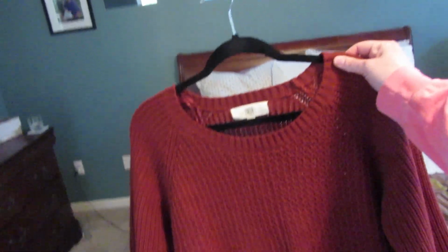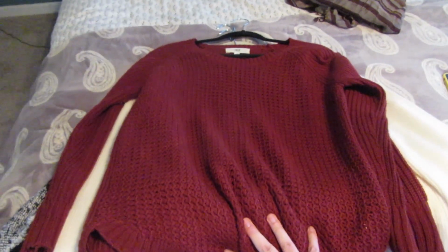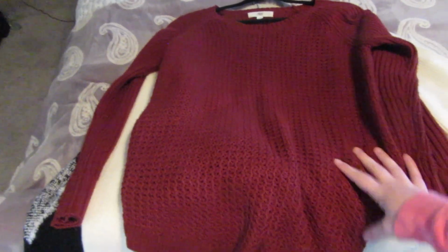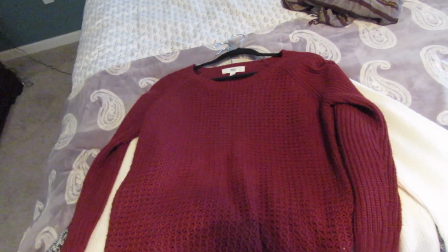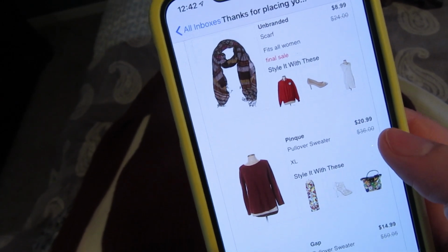But then I also got this sweater. It's a red sweater from the brand Pink. I don't know how to say that. It's in the size extra large. I got all of these in extra large just because I never know online if they are going to fit me, and I really do like sweaters a little bit big anyway. It was originally $36 and I got it for $20.99.